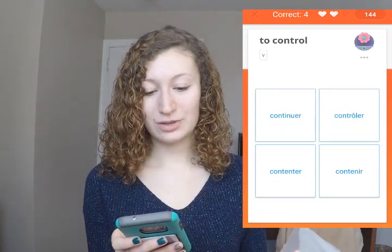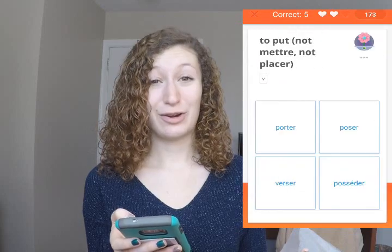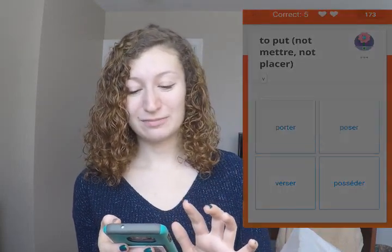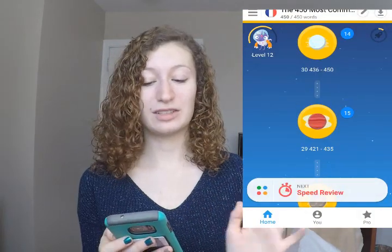Sometimes it's inevitable that it goes up. It's hard to talk and do this at the same time. Let's see if I could pause that. Okay, I'm just gonna get out of there for now. So sometimes it's inevitable that it just goes all the way up, because it gets really fast as you keep going along. But I really like this app.